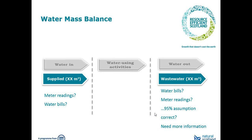So in order to fill out that middle bit, you can carry out something as simple as a site walk around. It really is amazing how much information you can pick up by looking around your organisation with a fresh pair of eyes. So you do want to do this in some sort of structured way in order to get the most out of it. So firstly, what do you actually need before you start?